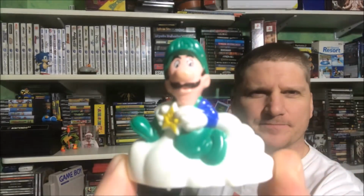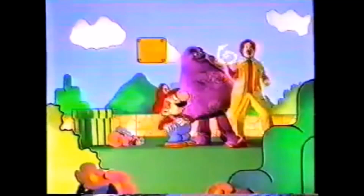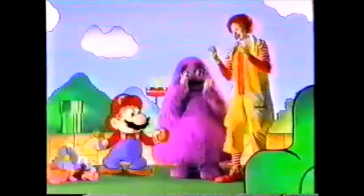1989 McDonald's toy. It's a little Luigi. Big, and my magic box makes us lunch.